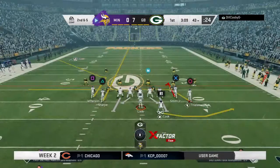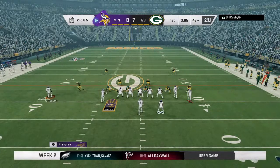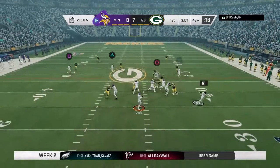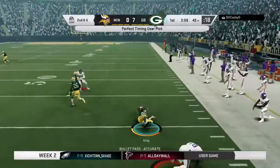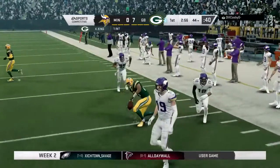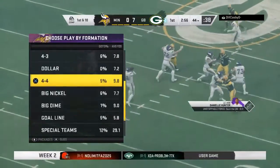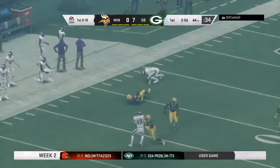Here we go. Second and 5 now. He rifles one that's intercepted. Kevin King with a pick, and his guys will take over at their own 44-yard line. Second interception for him now here in this first half.